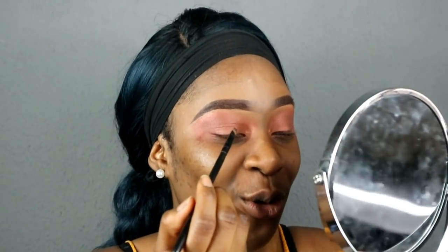Okay, after, I'm going to concealer. I use the brush on my eyebrows, take the concealer and cut the half crease. What did I say? It's actually not working, my lips are so dry.